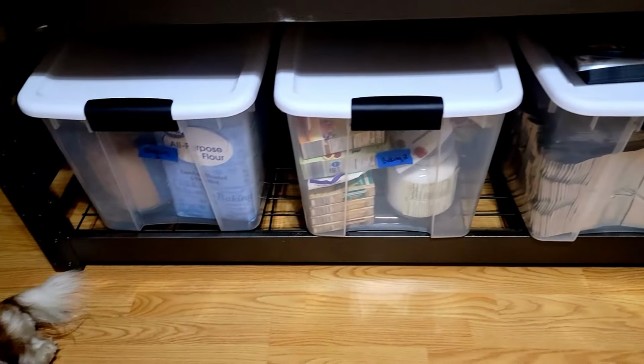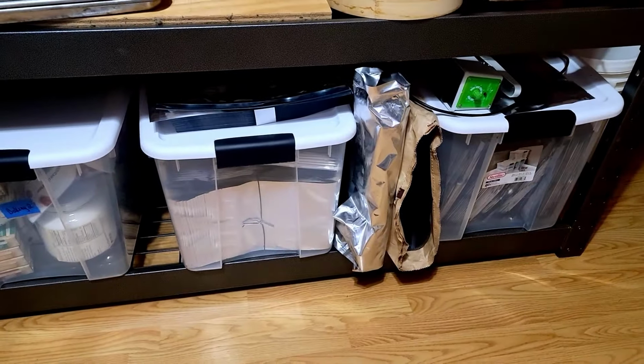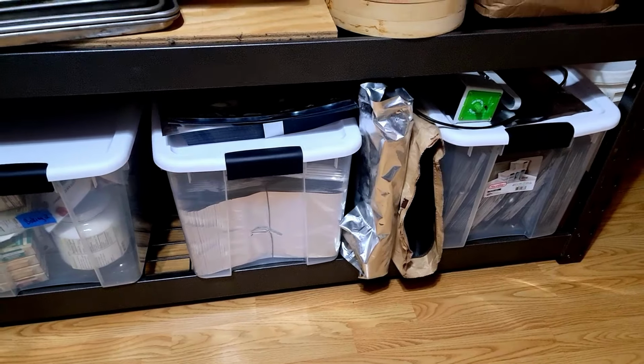So this is all of our baking stuff down here. We've narrowed it down to these two. All of the lovely gadgets and gizmos now have an actual home. And then all of my freeze-dried storage stuff.